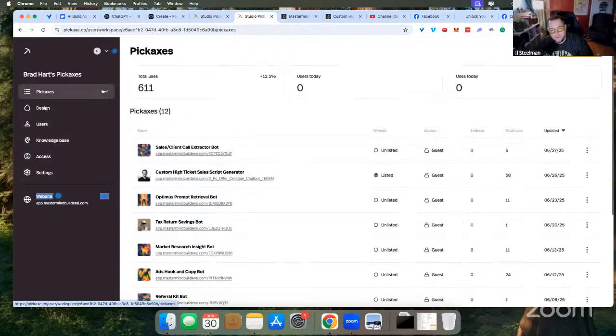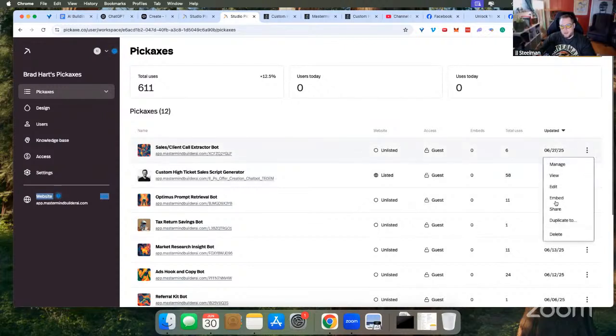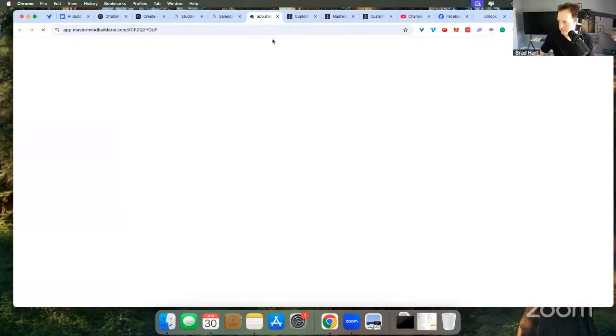Yeah. So if you wanted to embed just the pickaxe in a website, go back to the other screen. You're going to click on the three dots on that, and you're going to hit embed. Cool. So this is the site that it lives on now, and you can just go there, right? And it's okay.